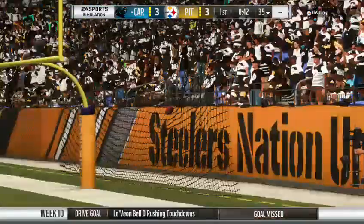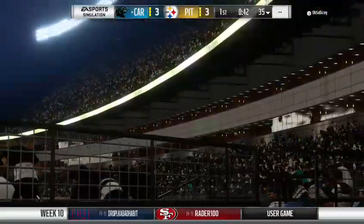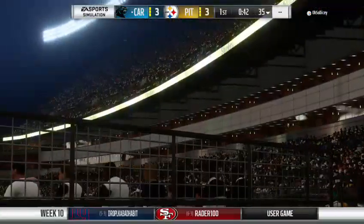So a return of serve, so to speak, here on the 2nd drive of our game as they respond to that opening field goal with 3 of their own.